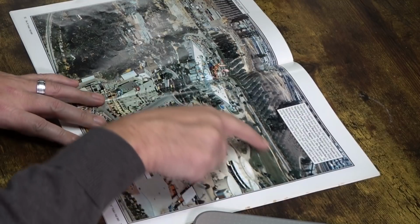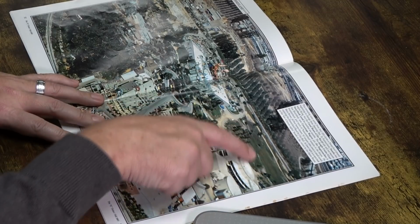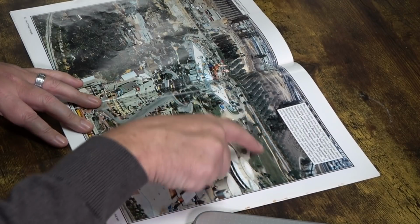Look at all this emptiness right here. Future Disneyland. That's the Holiday Hills site right there. This would eventually be Nemo's Lagoon. That is Nemo's Lagoon right there. And then Autopia.